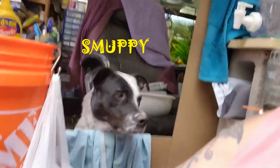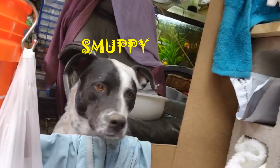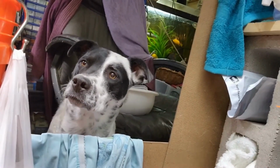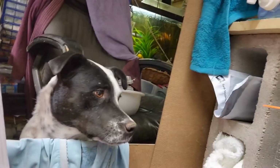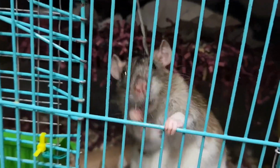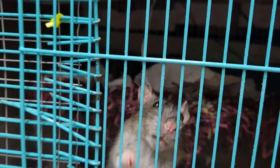Let's see. Smuppy. This dog has the highest prey drive, and all she wants is rats. She will spend hours sitting there watching rats. She says, I want out, Mom. I want out.